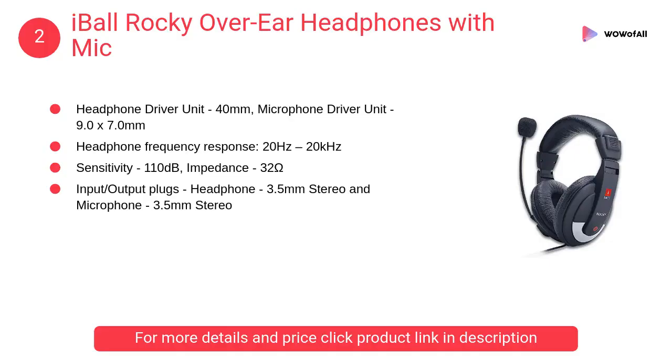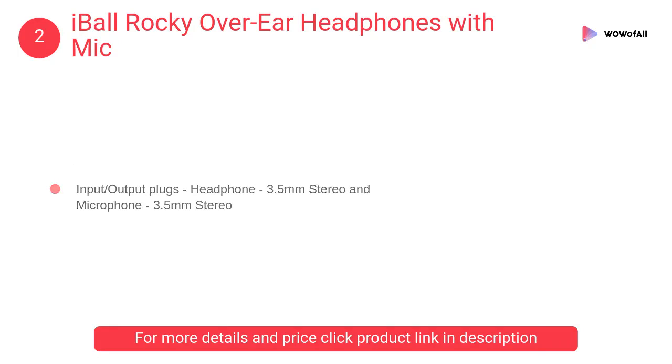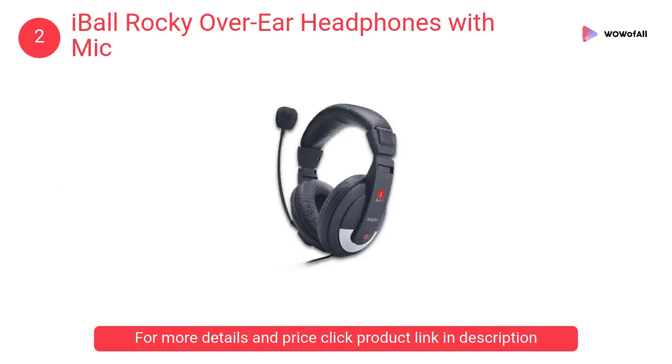At number 2. iBall Rocky over-ear headphones with mic. The iBall Rocky headset is meant for all those who love music. The package consists of a pair of over-ear headphones that come with a built-in microphone.